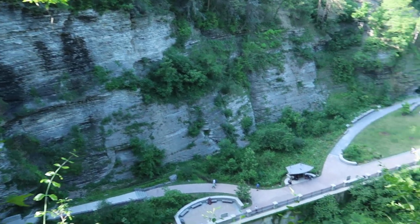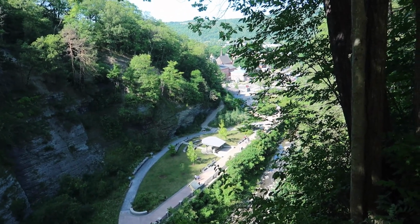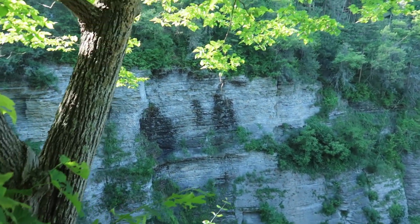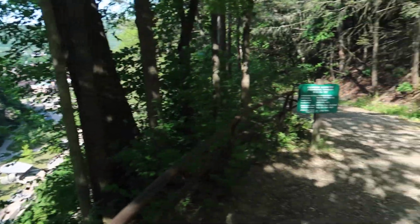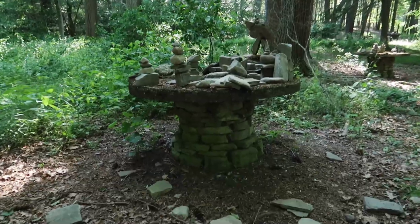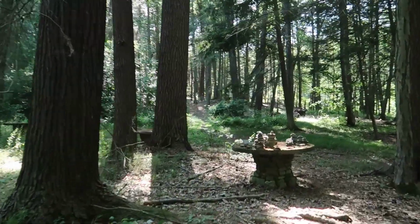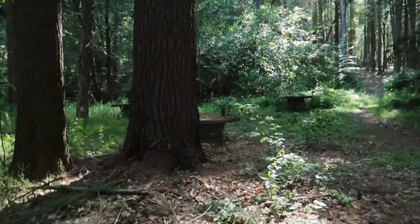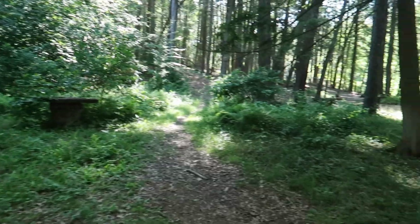Here's a look from the other side, down at the beginning, near the visitor center, or at least the entrance to Watkins Glen. It was just over there and went down, down, down. And now I'll be going up, up, up. There's something you don't see every day. There's a whole bunch of them through here. Huh. A few more over there yet.